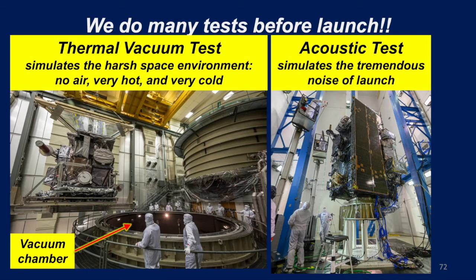The left picture shows a thermal vacuum test. It's basically a huge thermal vacuum chamber where we can remove the air and heat up and cool down the spacecraft to simulate what it's going to see on orbit. Sometimes that's called the torture chamber because it's very hard on the spacecraft, but that allows us to demonstrate that everything is working properly. And if something's not working properly, we can fix it before we launch.